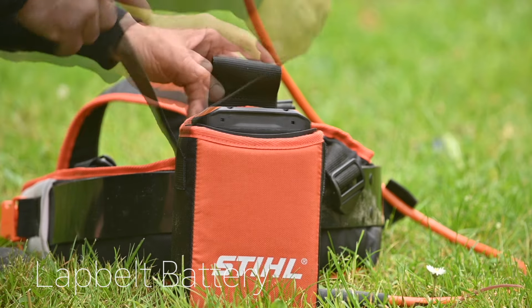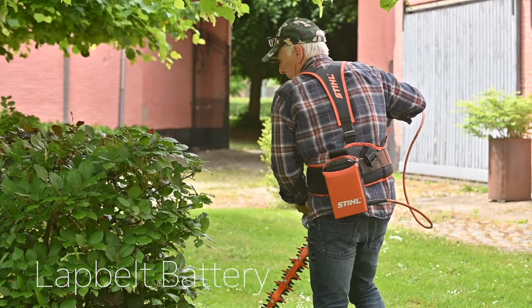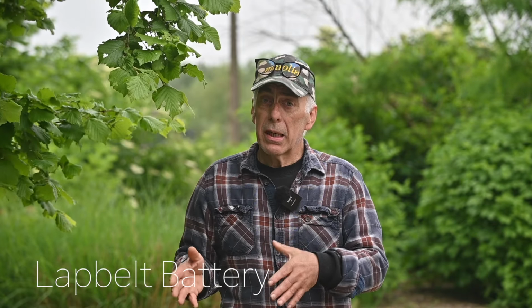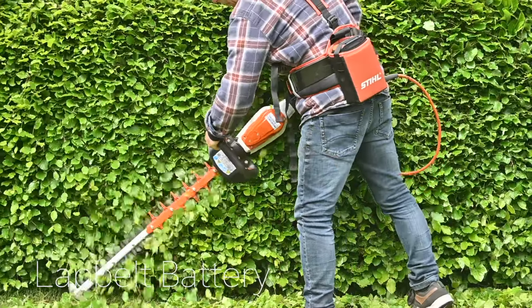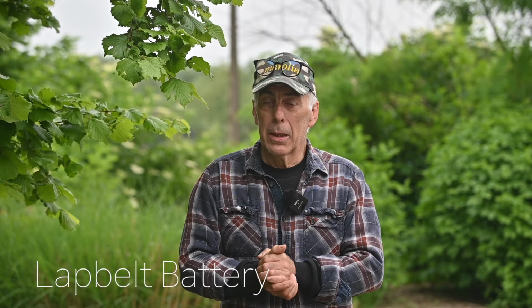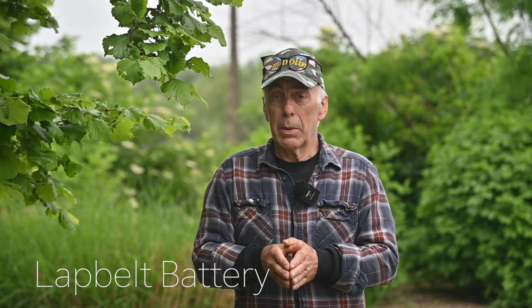And then we have a similar machine, but now the battery is not integrated inside the machine. It is on a lap belt. So the battery is on your lap. There's a cable from the battery going to the hedge trimmer. That saves a lot of weight on the hedge trimmer, at least the weight of the battery. And now you have a far lighter hedge trimmer that is more enjoyable to work with on your arms, because after a while your arms start really to hurt. Again, here you will have to have two batteries, and in many cases the battery can also be used for other tools that you might have from the same brand.